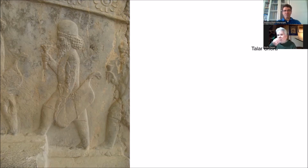And they did. But when you look at the vast number of figures in Persepolis, you can clearly tell the Scythian and Saka people from the people wearing this Iranian trouser tunic clothing because of the hats. Hats are very distinctive.